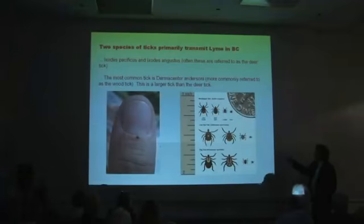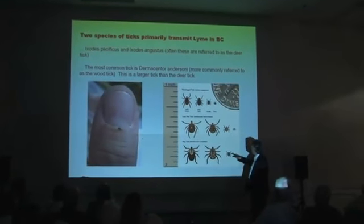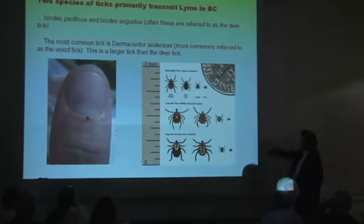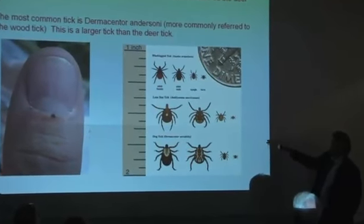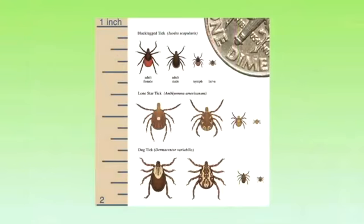As I mentioned, this is the Dermacentor tick, and the reason I put this up is to give some perspective as to the sizes of the ticks. What's on the person's thumb over there is that tiny little nymph of the deer tick. So it's not very big and easy to miss. But you'll notice it's a darker tick too. It's smaller and it's darker. Those are the more identifying features of the deer tick.